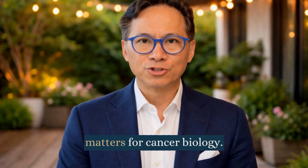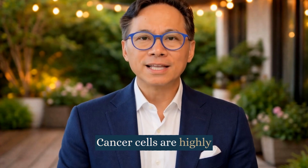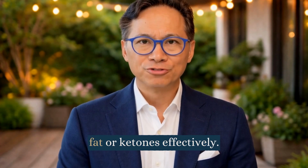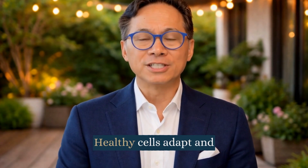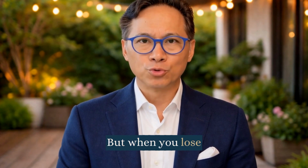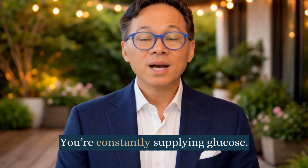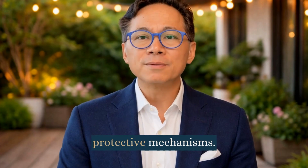Now, here's why this matters for cancer biology. Remember what we discussed earlier. Cancer cells are highly dependent on glucose. They struggle to use fat or ketones effectively. So when your body is metabolically flexible, you create an environment where healthy cells adapt and thrive. Cancer cells face an energy disadvantage. But when you lose that flexibility, you're constantly supplying glucose. And you're removing one of your body's natural protective mechanisms.